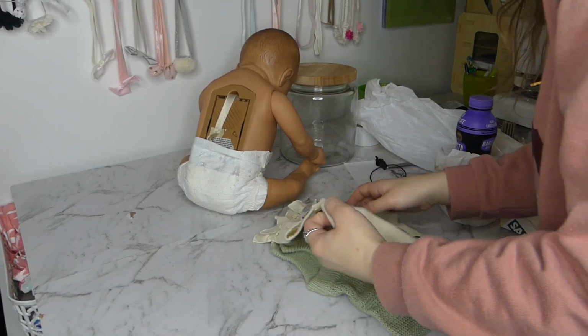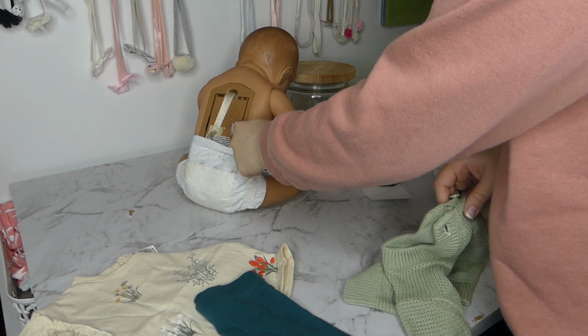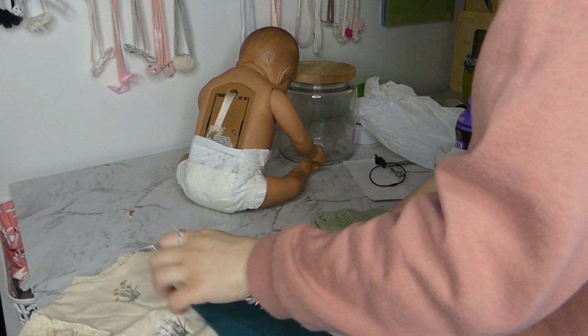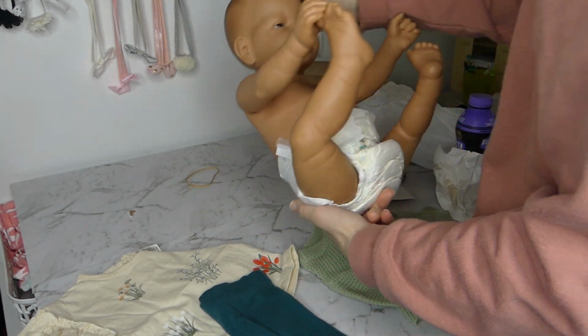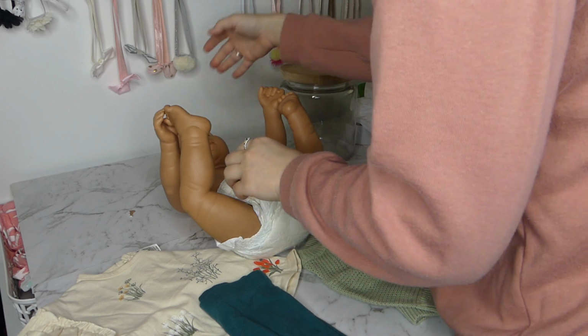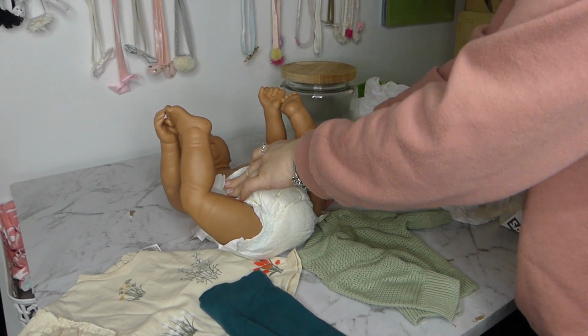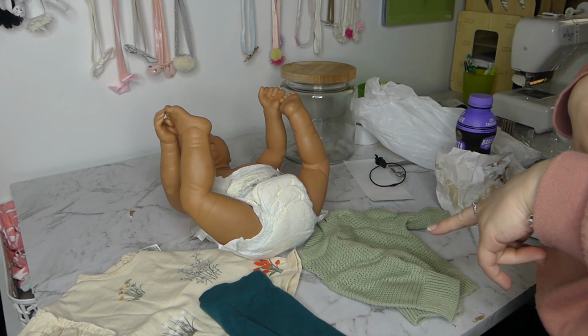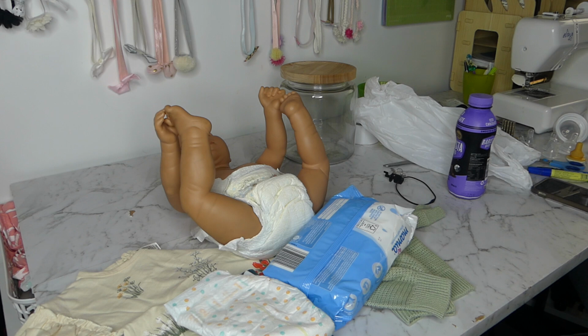I decided to do top and pants because it's going to be easy to get to the back of the baby. I think this baby needs a wipe over for starters and a new nappy. Any minute now, any second.